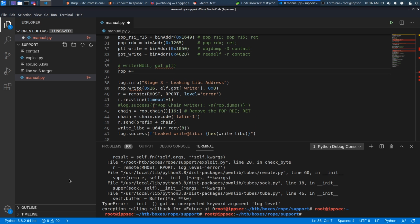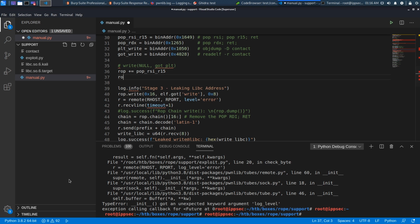So ROP plus equals pop RSI R15. And then ROP, we can do plus 0x0. No, this is R15. So we're popping this, and we have to put the value for RSI, and the value we want for RSI is GOT write. And then we want the null value because we don't care about R15. So ROP is equal to that.